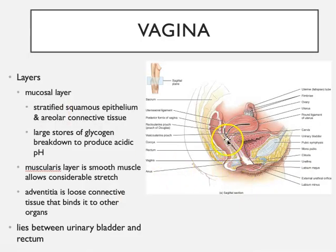Okay, now talking a little bit about the vaginal canal. Again, it's the same layers that we've seen: the mucosal layer, muscularis layer, and then an adventitia. The mucosal layer has stratified squamous epithelium. Now again, this is non-keratinized stratified squamous epithelium. There's also some areolar connective tissue. There's lots of glycogen that will break down to form an acidic pH. This is important to maintain the proper health of the vagina.